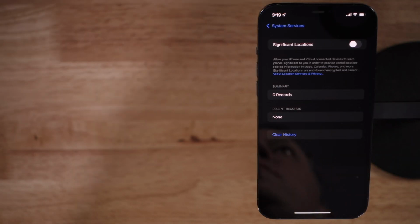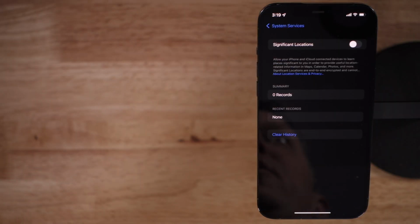of where your phone, i.e. you, have been in recent months. And so what I would recommend doing is clearing that history and then unchecking that significant locations. Now, if you don't care, like I don't care where my locations are being tracked because I got nothing to hide, that wasn't the reason why I personally wanted to turn that off.